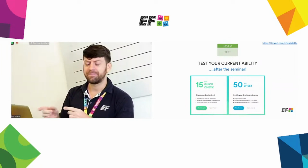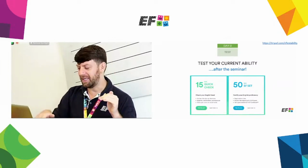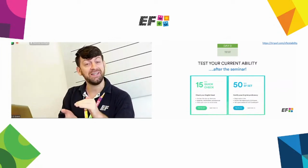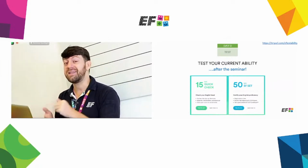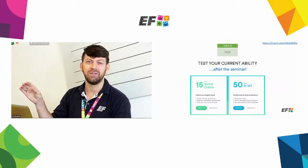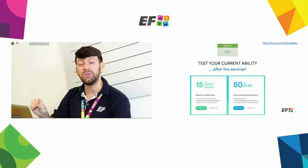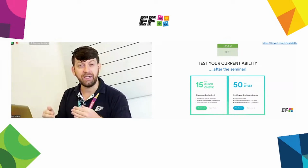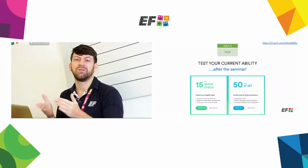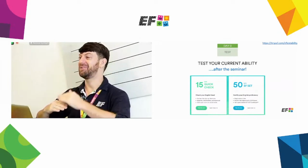Now, with the EF SET, you can either do a 15 minute check, and in that test, it will tell you if you're beginner, intermediate, or advanced level, or that's the area you should be studying or focusing on. Or if you take the 50 minutes, which I would recommend, it then gives you a CEFR level. That would be something like A1, A2, B1, B2, and that would be really useful for you to see. You'll also get a score out of 100. So at the end, you can say, oh, I got a score of 45. So after 1 month, I'll try to get higher, see if my score can go higher.